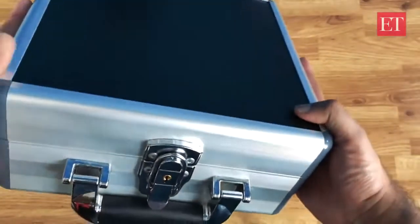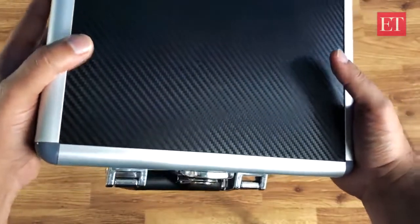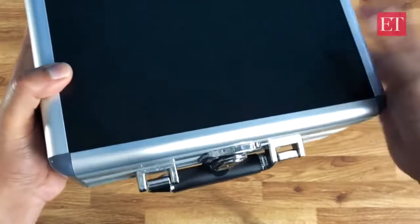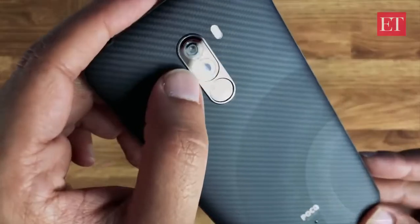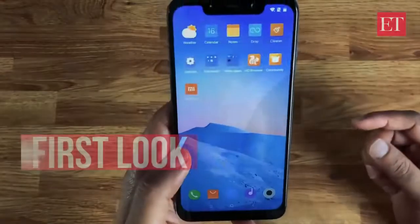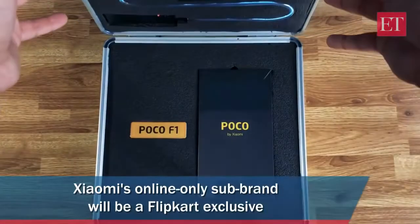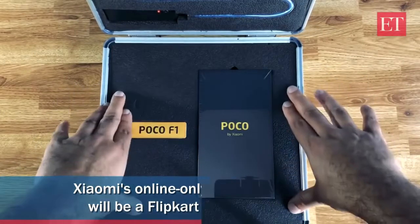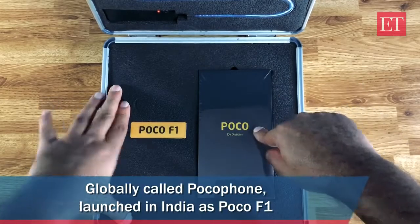Now, we do know that Xiaomi is launching a new sub brand in India called Poco, and their first phone is going to be called the Poco F1, and that's what's inside this box. So here's the phone itself, Poco F1 branding. It's inside a little foam insert. Here's the phone box itself, which we will open in just a minute.